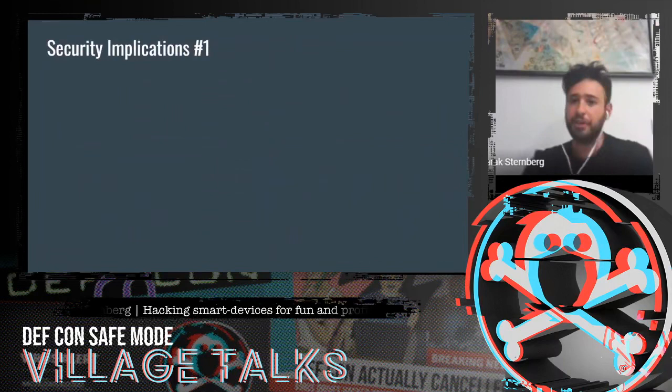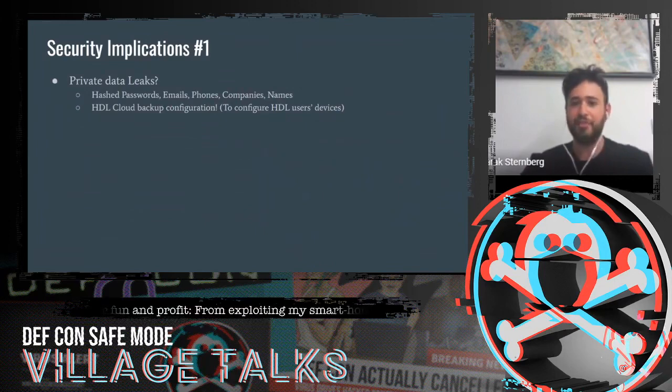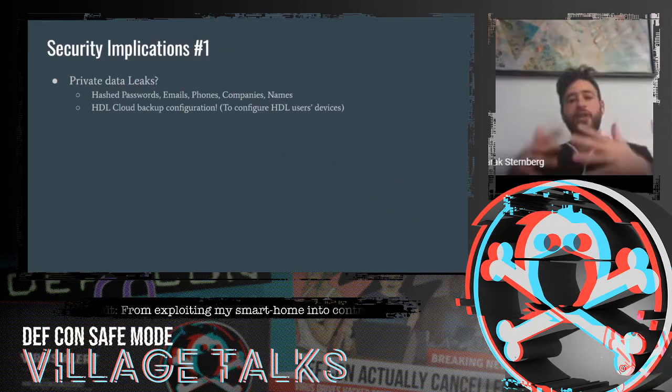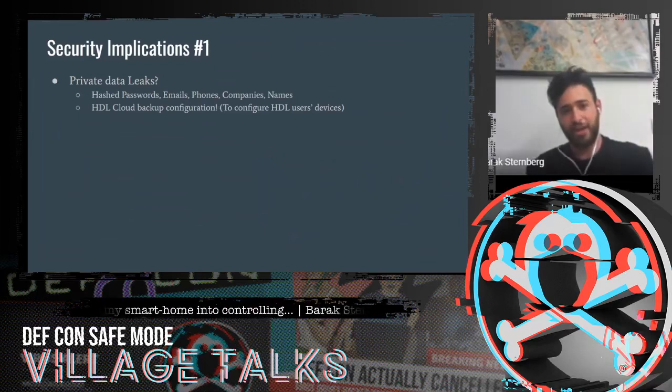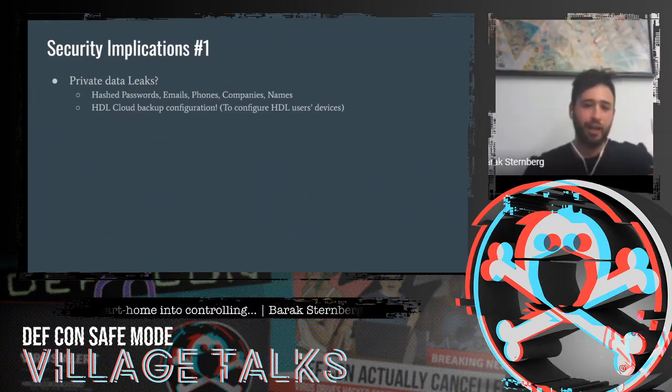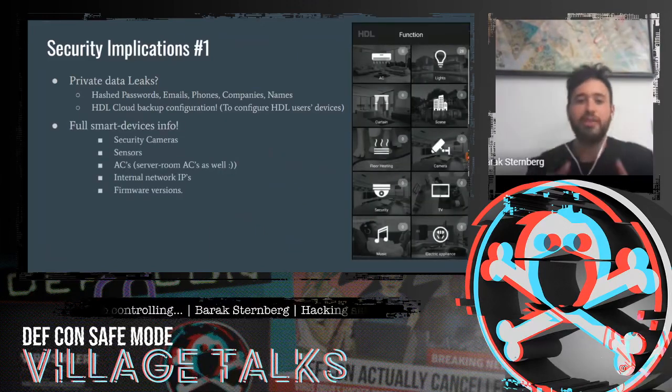Let's now go through the security implications to conclude what I've been talking about. Let's start with the easygoing security implications, not to frighten all the people so much. The first is private data leaks, of course: hashed passwords, emails, phone numbers, company names, names in general, a tremendous amount of data. Also the HDL cloud backup configuration is there, which gives us the full smart devices info.